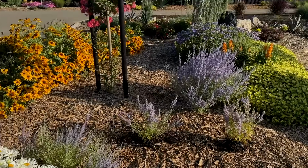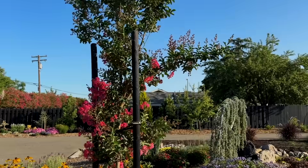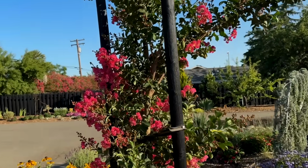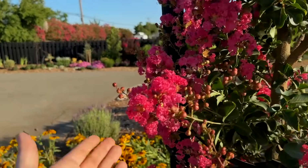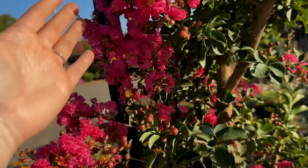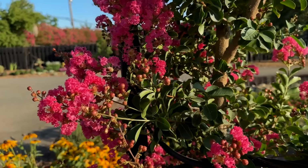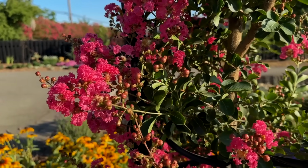One thing I did want to show you guys is my Tuscarora crepe myrtle that is starting to bloom. It's so fun. This was another one of the trees that we planted in the fall. I am so happy to have these trees in my garden because I'm pretty sure this is the variety of crepe myrtle that I had at my last house.